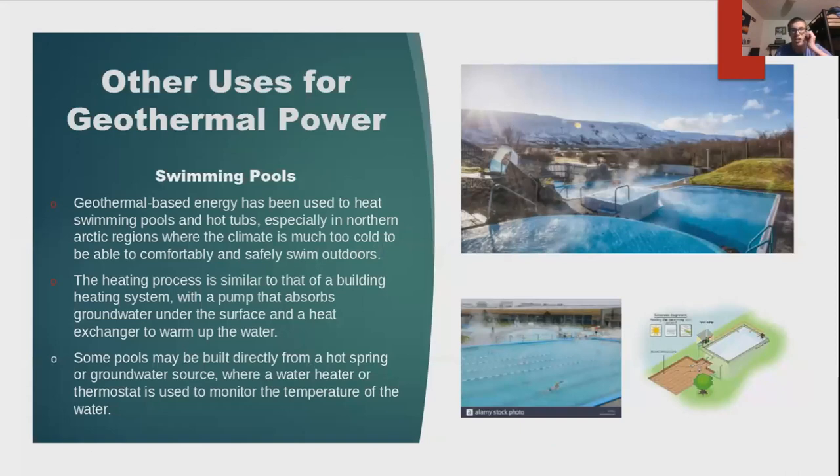A couple of other things I thought were interesting. You can use geothermal power for swimming pools. I think this is from a place like in Alaska or somewhere up in northern Canada, where geothermal energy, basically collected from underground, is sent to a pump system, which is then via a thermostat or a water heater used to heat up the water inside the pool, so you can comfortably swim in it. Some pools may even be built directly from a hot spring or another groundwater source, where again, a thermostat is used to control the temperature, so it's not too dangerous to go swimming in.